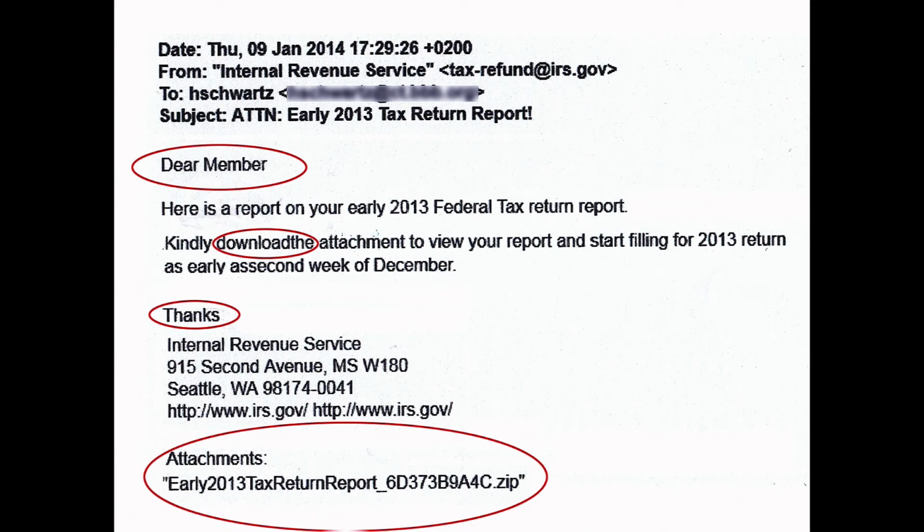But look at the tells in this one. First one, they're addressing me as dear member, not dear Howard Schwartz, not dear taxpayer, dear member. And I know folks who say, well, if it's a membership, I'd like to drop that membership. If we look down, kindly download the attachment. The word download runs into the word the. I sincerely doubt that the IRS would send out something like that. It says, thanks, the Internal Revenue Service, very polite, probably not legitimate.